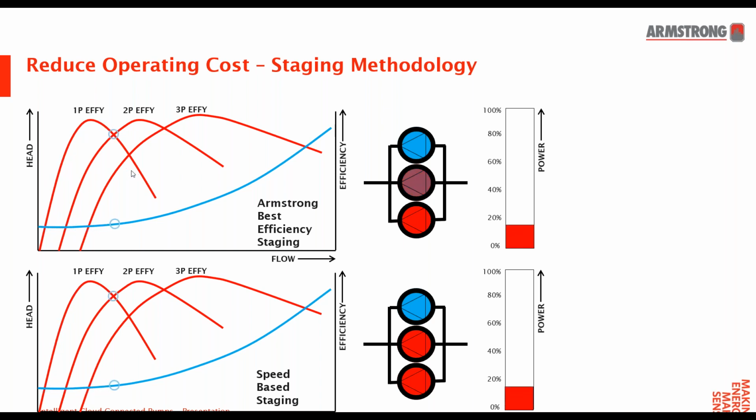As the control valve starts to open and we start to get more flow, we still operate the first pump up until a point where it becomes more efficient to stage on the second pump. However, in the speed-based approach, you would still continue to run the first pump up to about 90% speed before you would start to stage on the second pump. So here we're operating at a very efficient point for the second pump, and we're consuming only 20% power compared to 30% power with just the one pump.